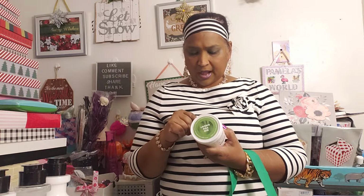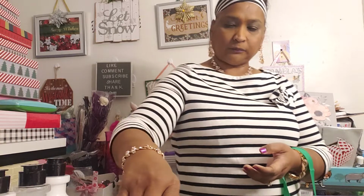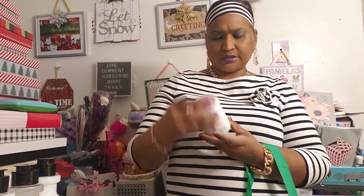And this one is detoxifying hair mask, microalgae and ginseng. And this one is brightening, that's the strawberry and pineapple. And this one is hydrating, coconut and rose hip. So I got those. And that was it for my haul.